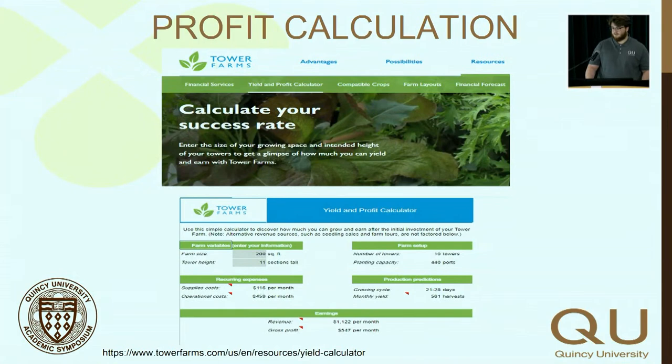This is when we move into the profit calculation. Even though we're in the early stages, this profit calculation on the Tower Farms website will figure out the yield and exact number of towers we would need to finance for. As I said, we're in the early stages of estimating how many tower gardens we would need. So at this time, we're not completely sure on those exact numbers.